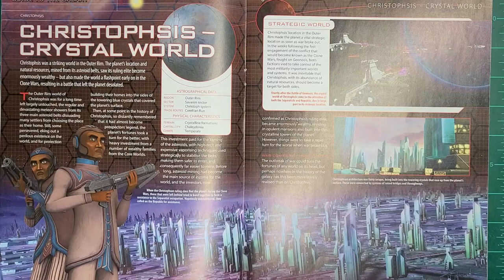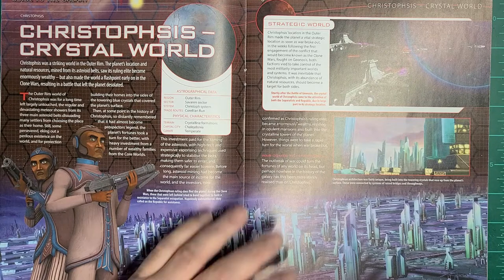Before long, asteroid mining had become the main source of income for the world and the investors. Now confirmed as Christophsis' ruling elite, they became enormously wealthy, residing in opulent mansions also built in the crystalline towers of the planet. However, things were to take a rapid turn for the worse when war broke out.